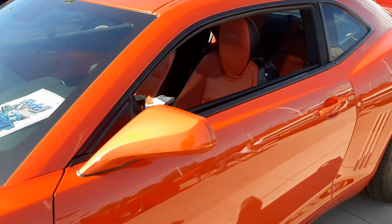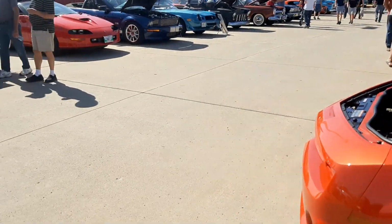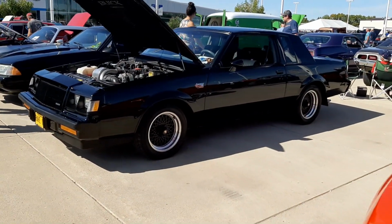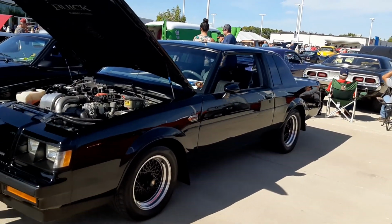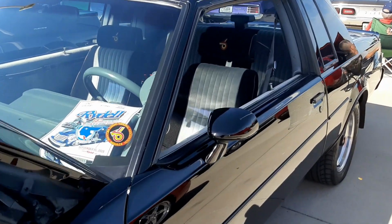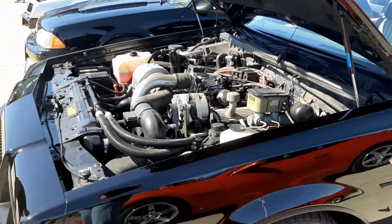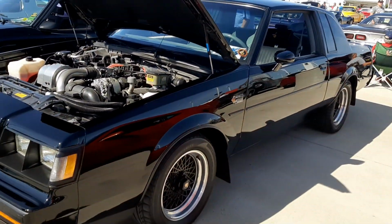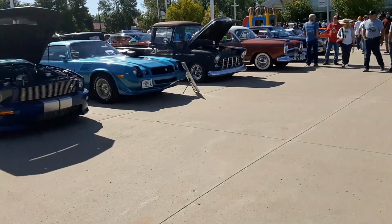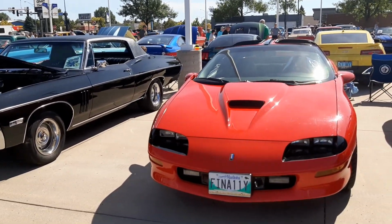It's a 2010 Camaro. Not a big fan of the orange. I would prefer it in blue, but that's just me because I like blue. Another one of my dream cars I've always wanted, the Grand National from the early 80s. This body style was raced in NASCAR in the early to mid 80s. Most notably, Bobby Allison in the 88 Gatorade car was a Buick Grand National.